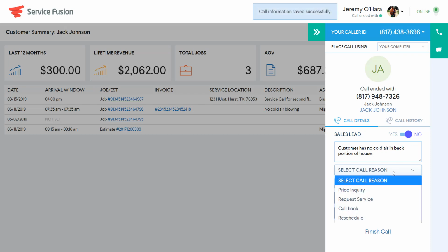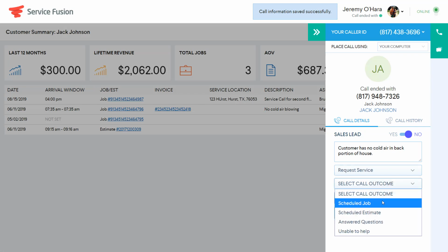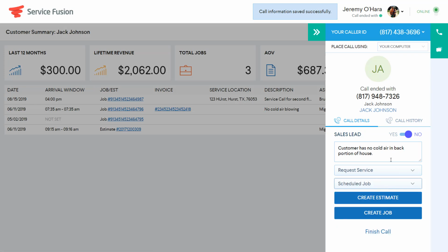You can select the call reason. So maybe a price inquiry or the requesting service, and select the call outcome. Did we schedule the job? Did we schedule the estimate? Well, we went ahead and scheduled the job. Now, we can see that we can select these options here, and it gives us the option to either create an estimate or create a job. We could also finish the call.